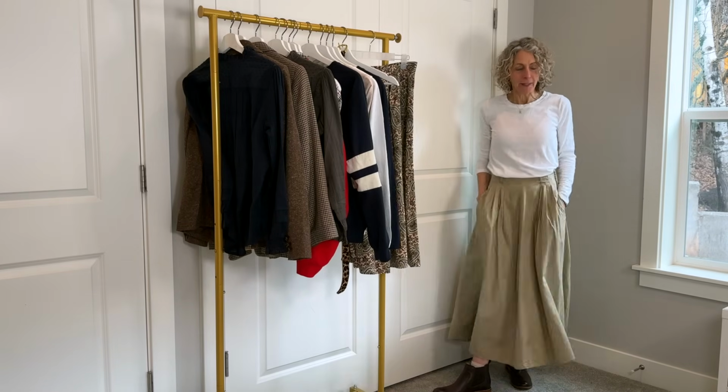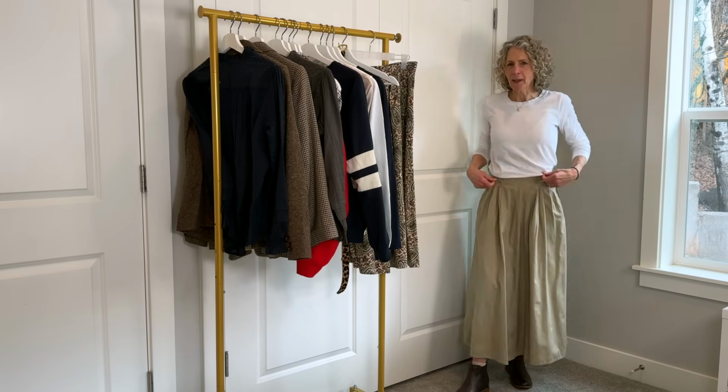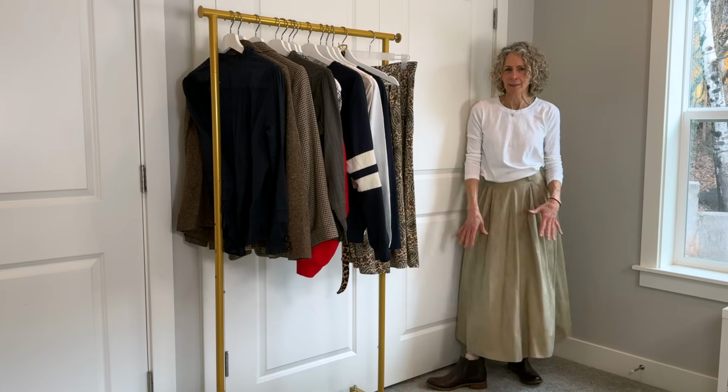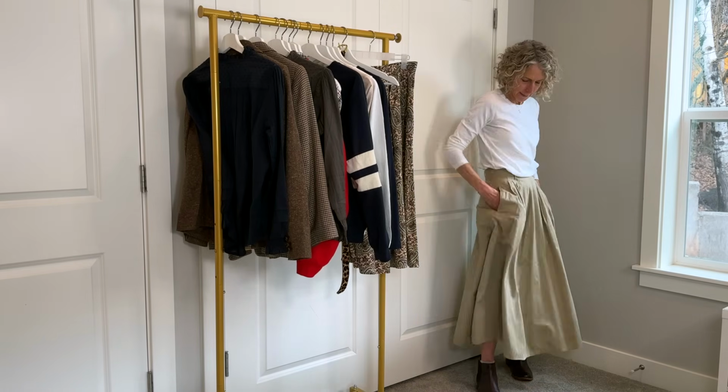So this skirt, same thing. I tried it on because I needed to try on a pair of pants and grab this skirt. Then once I put it on, I thought, I actually really like this skirt. I like it because it feels like tan pants. It feels like a pair of khakis, only it's a skirt. I like how long it is. It's from Gap. It has nice deep pockets.